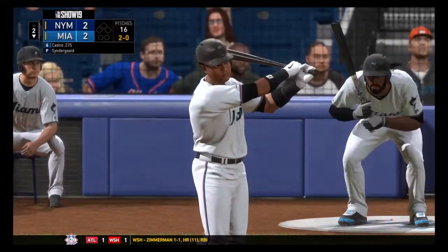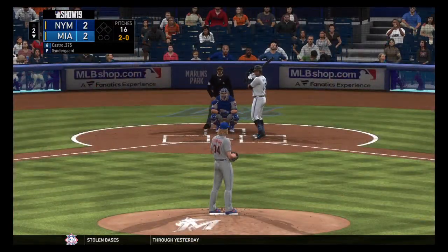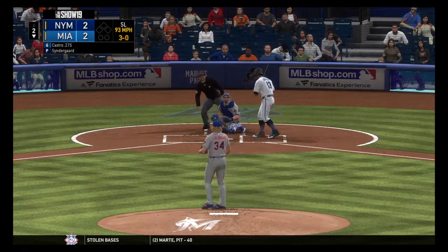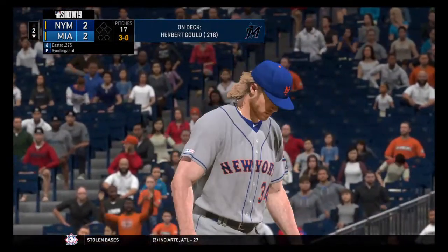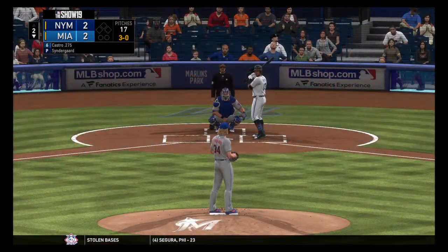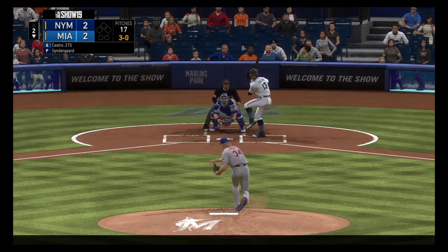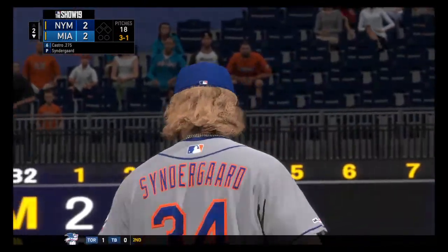Castro makes a lot of great contact against left-handed pitching, perhaps one of the best in the game in that regard, but he does have his warts against right-handers at times. Just not as proficient at putting the ball in play when it's coming from that side. 3-0 to him now. Good fastball down around the knees there, taken for a strike.